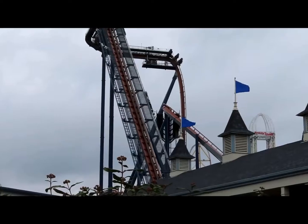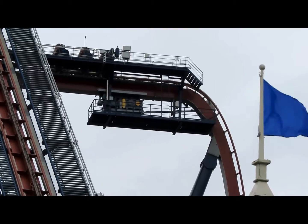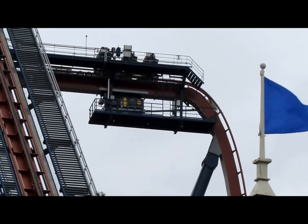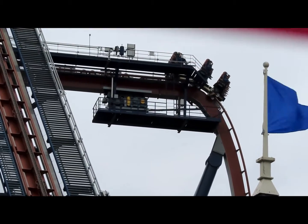Well, no, that's not right, because Top Dog Dragster is closed. Oh, that's not exciting at all. Well, it truly isn't exciting. I meant that to be sarcastic, but it came out true.